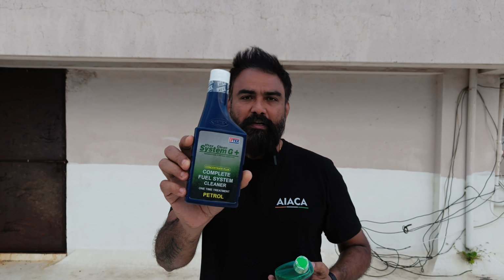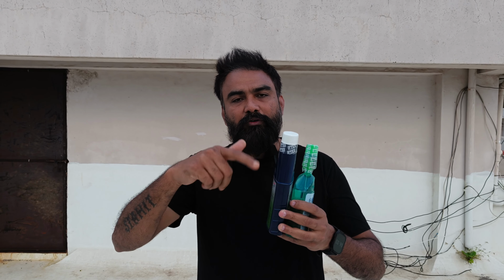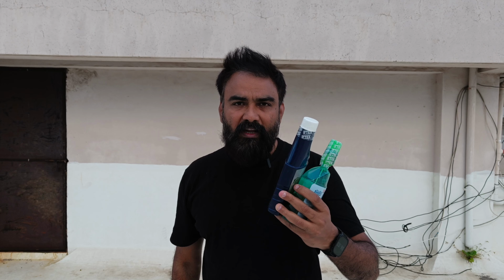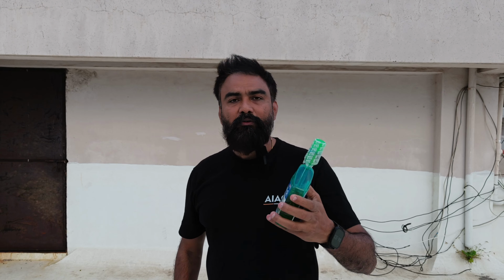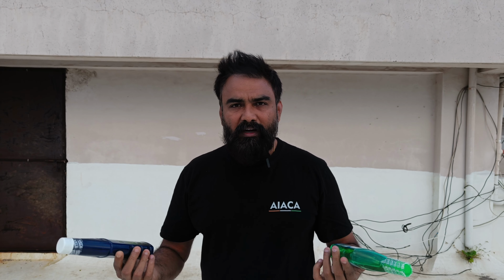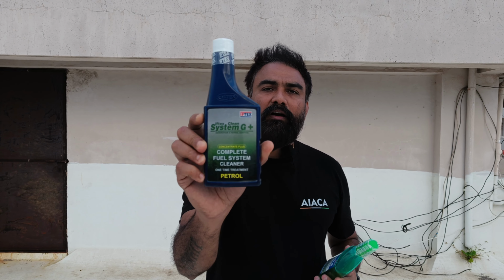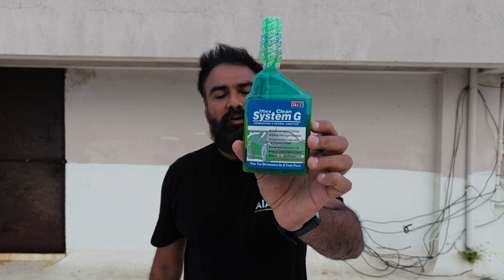So System G plus, this is the concentrated one, and you have to use this entire bottle in one go, right? I would recommend using this product whenever you are having a long drive, and after that you can continue using this System G. G stands for gasoline, same as we discussed in the case of diesel. So G plus is the one-time concentrated formula, and G is the diluted formula.